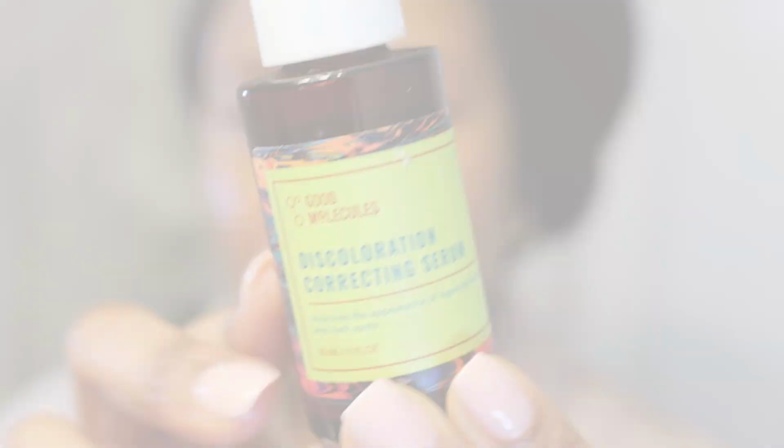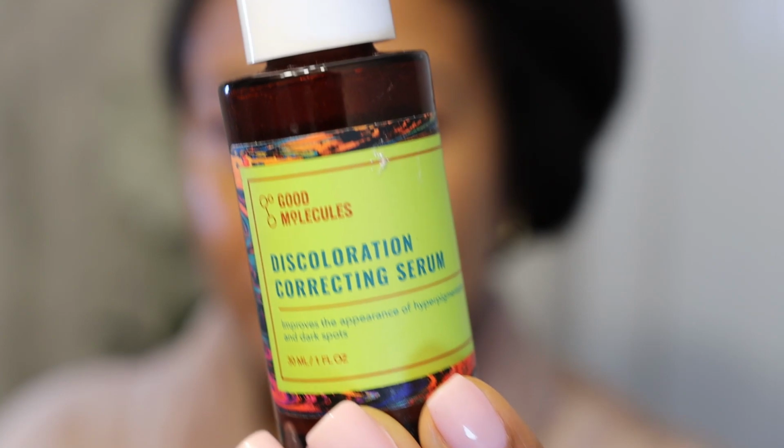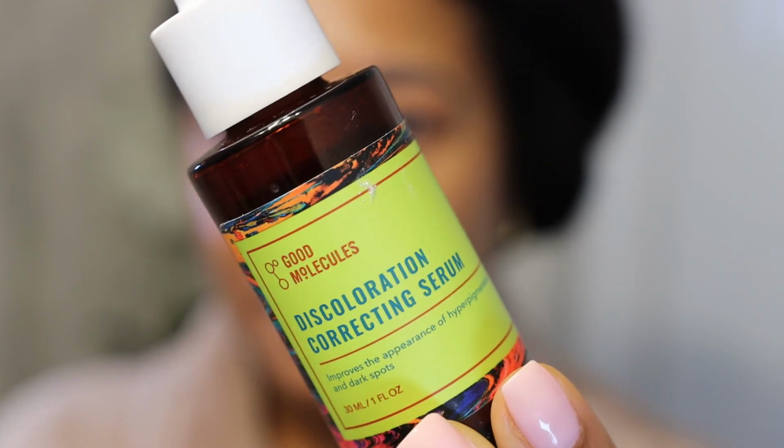Another one that I like to use is the Good Molecules serum. I've really been enjoying that one, but I'm all out, so I'm using my faded cream instead. But both Good Molecules and faded, I like using them. They are really, really good. They have definitely been lightening my acne scars. My skin looks so plump and hydrated and healthy right now. Like, yes, there is definitely a glow to it, but it's a healthy glow.